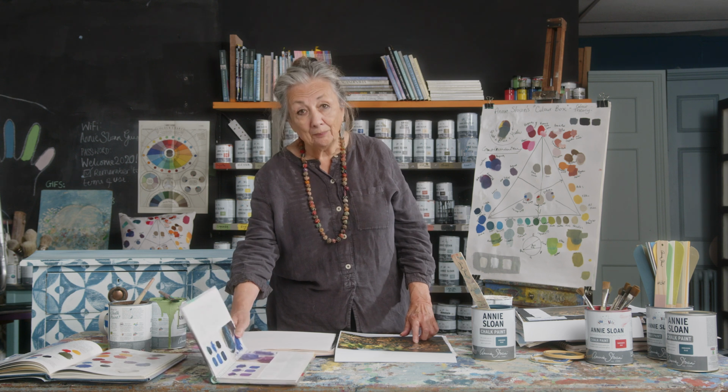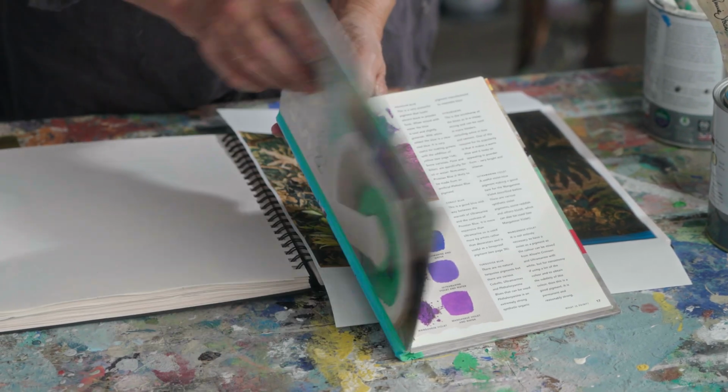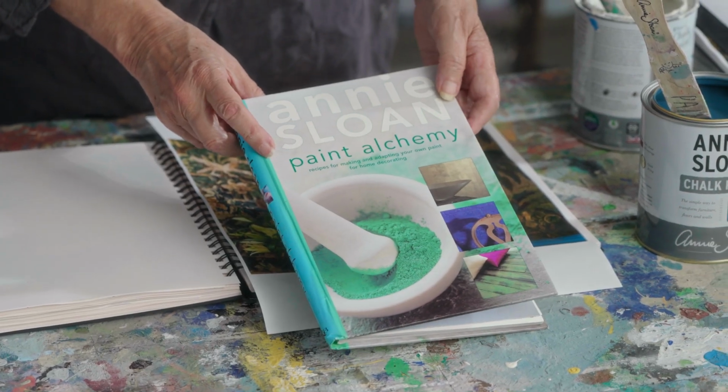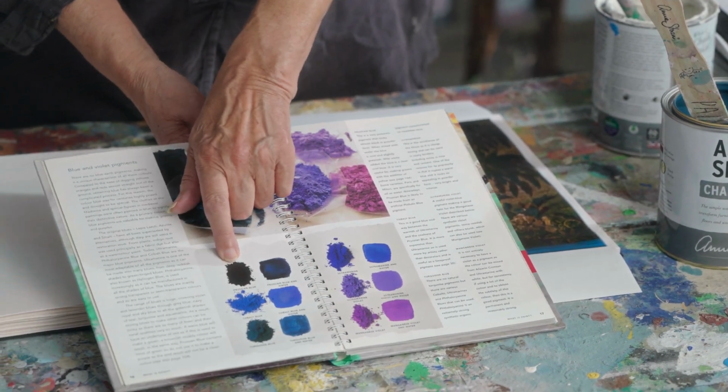I'd like to tell you the story of my paint colours. This is Aubusson Blue. Aubusson Blue comes from a colour, a pigment, called Prussian Blue. This is from a book I wrote in the year 2000, and it was all about paint and pigments and making lots of paints. So these were the blues, and there we have Prussian Blue.